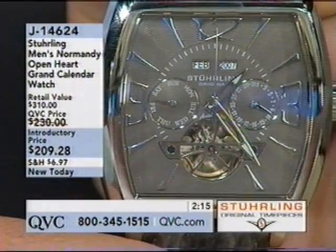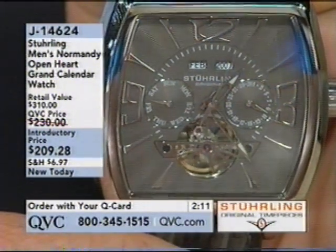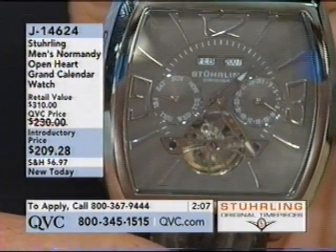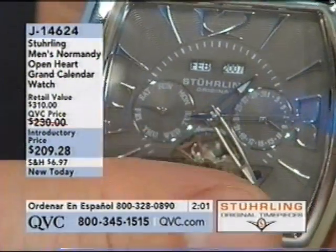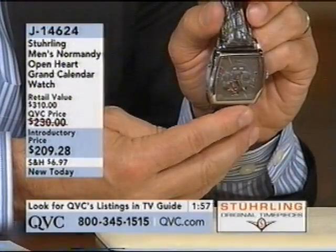But not only that, take a look at this watch. This is what we call a grand calendar. It gives you the day, the date, the month, and the year all on a mechanical automatic timepiece, which is amazing. That's something we call complications. Correct. And the more complications, the more expense in making the watch. That is a real work of art.